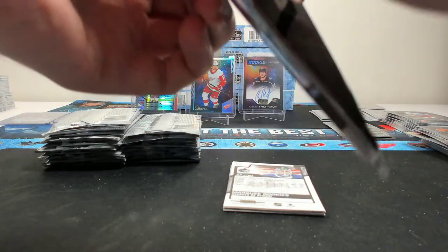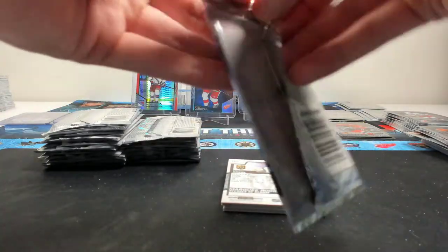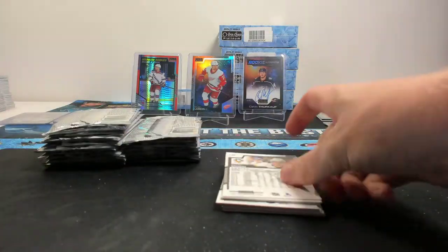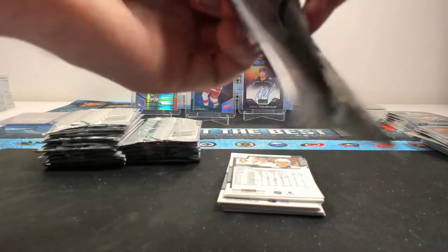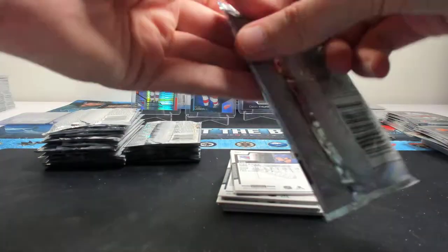So how that works is that you essentially get a mini break, and then two people from that break will get a free spot in the, whatchamacallit, the artifacts break. There's still spots left in the actual artifacts break. Spots left in Skybox Champions. And then, obviously, the Young Gun Hunt as well is still up there, so.